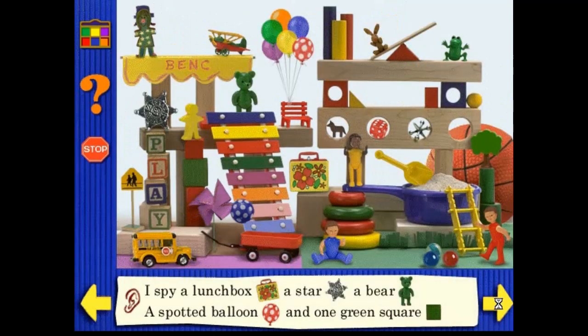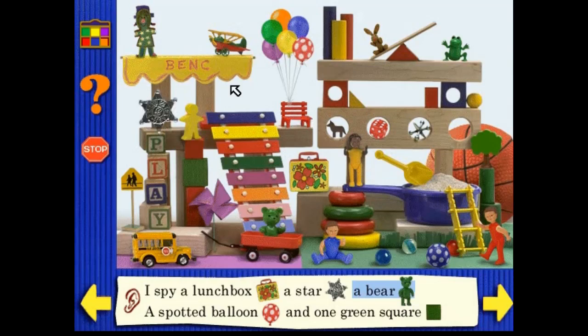Here goes the ball. Oh boy, we hit someone in the face. I spy a lunchbox. A star. A bear. That's enough. A bear. Oh, teddy bear. There's my name again. A star.